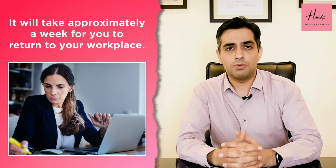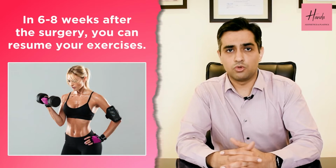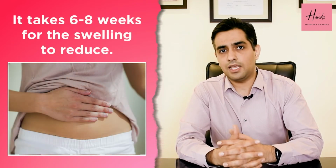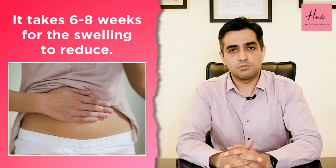Apart from that, you will be able to return to work on the 7th or 8th day. Also, you will be able to return to exercise and lifting weights from the 6th to 8th post-operative week. The swelling takes about 6 to 8 weeks to go after a tummy tuck, and the results become apparent at that time.